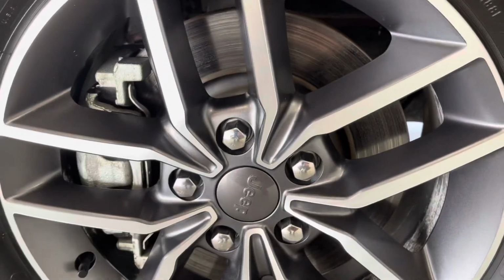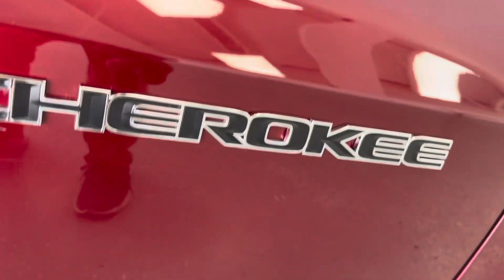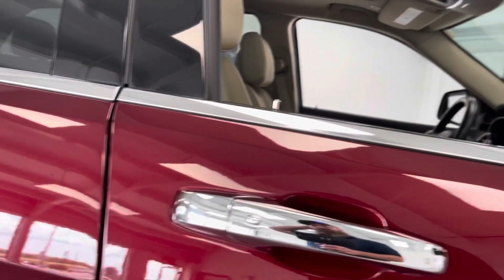No curb rash on the wheel, shiny new rotor, everything's good there. The trim moldings are intact, they're not fading or anything. On the mirror cap, maybe a slight blemish there from some road wear. Other than that, the badging is intact, no chips or anything. Might be a little blemish right there under the seat of the Cherokee. I'm at the passenger side right now, working my way back. So we like to be as transparent as we can here at All Things Automotive.